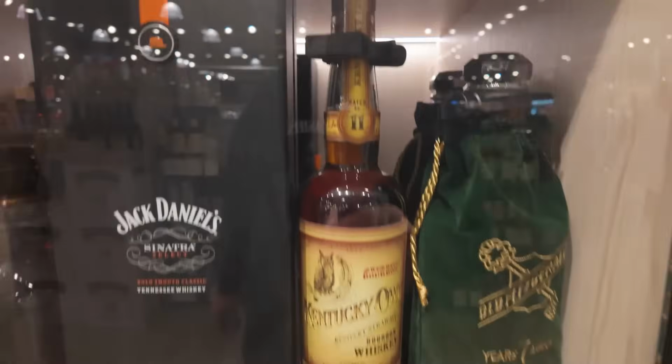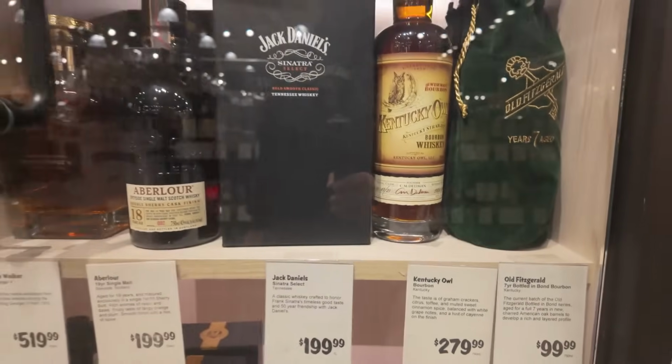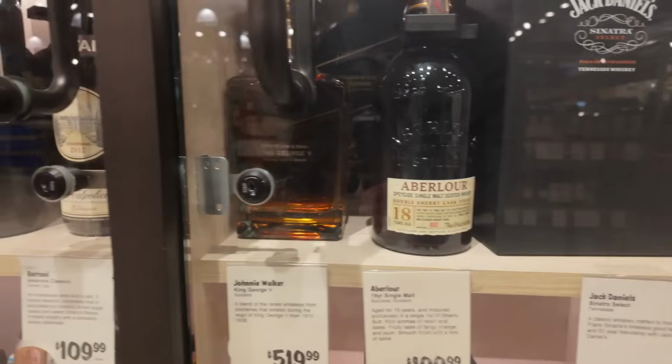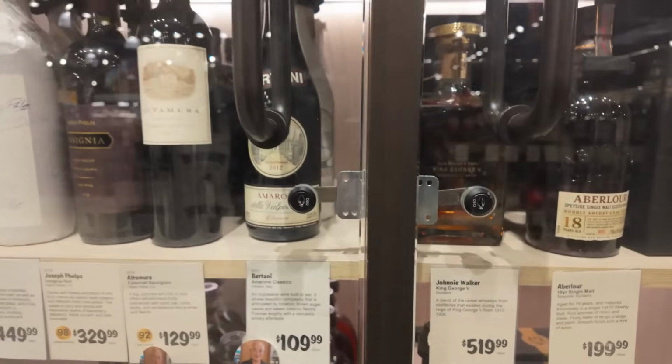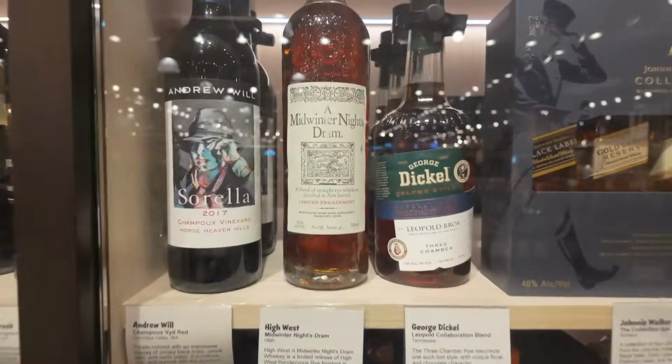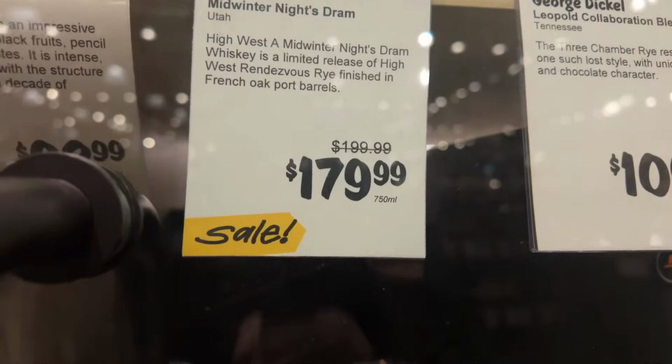Kentucky Owl, this is the batch 11 for $279. Sinatra. This is Scotch here, so nothing that we're looking for. Midwinter's Night Dram. This is Act 12, Scene 1 for $180. Most of this stuff in the glass case is a little pricey in my opinion, but they got a couple of more things down here, so let's see what they got.